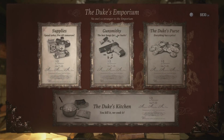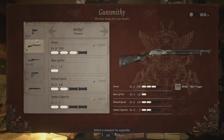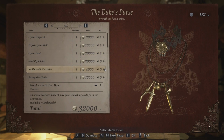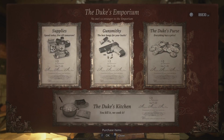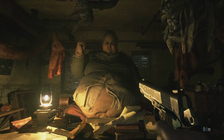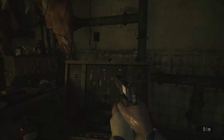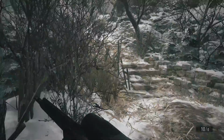Seeking something in particular? Now, there's not really much for you to buy or do here, but I'm personally going to sell all this stuff. Get a whopping 80,000 lei. This is something to splurge on. And I'm probably going to pick up some sniper rounds, as well as some... I don't think I need shotgun. Have a wonderful adventure. Suppose it wouldn't hurt to grab... No, I'm good. Yeah, the sniper for sure you want to try to get some, because we do get some, but I mean the more the merrier.